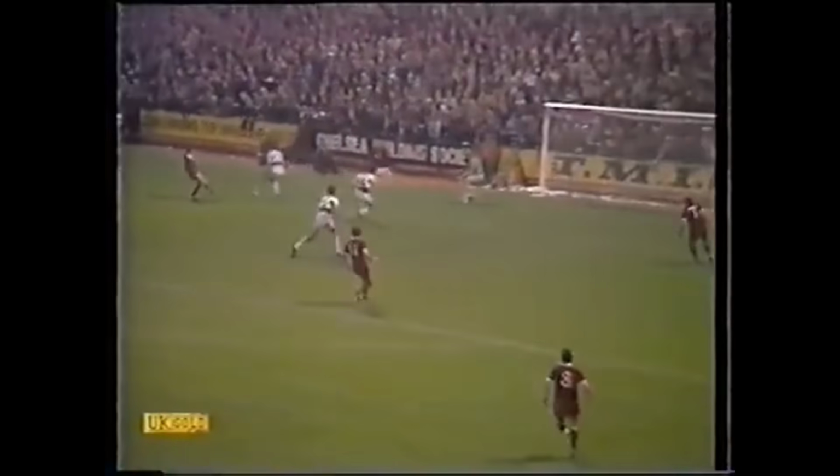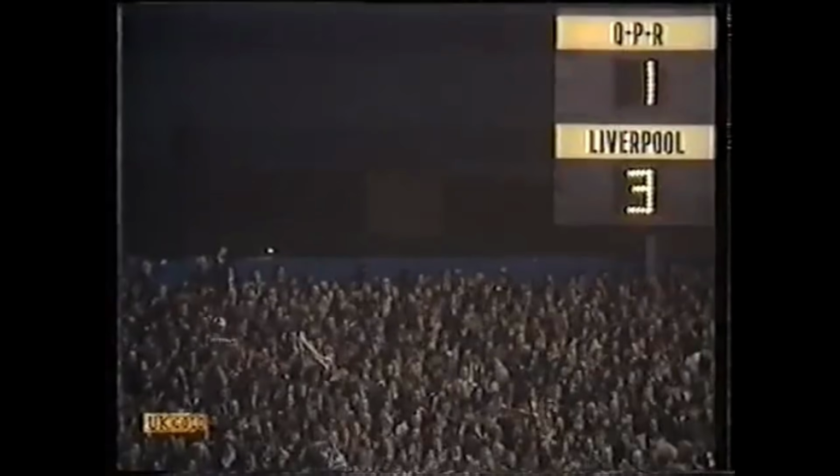Again, a defensive mistake that started it. Johnson getting away on the left side. Had players coming forward, but didn't need them. Curled it in for that scoreline of Queen's Park Rangers 1, Liverpool 3.